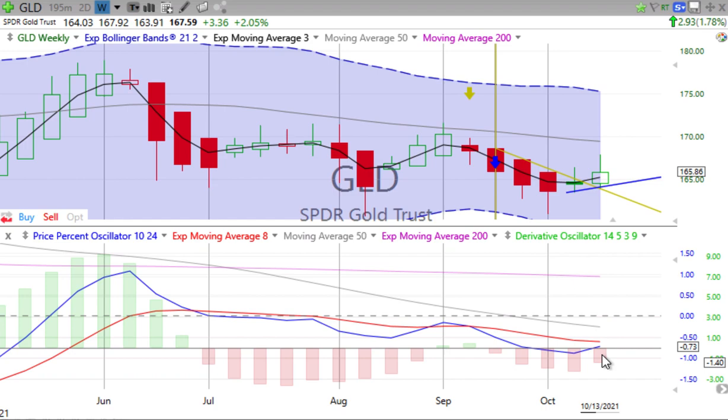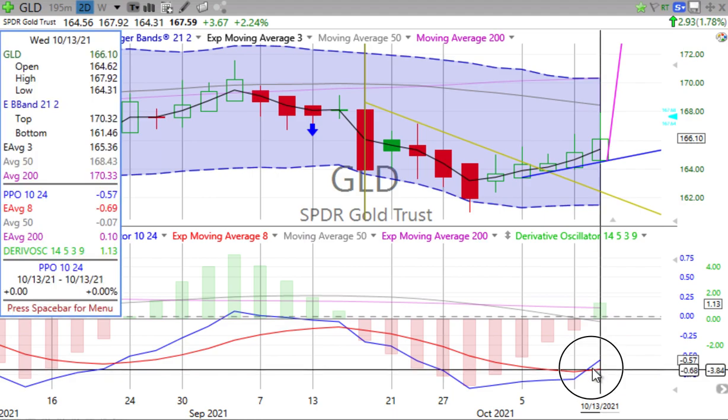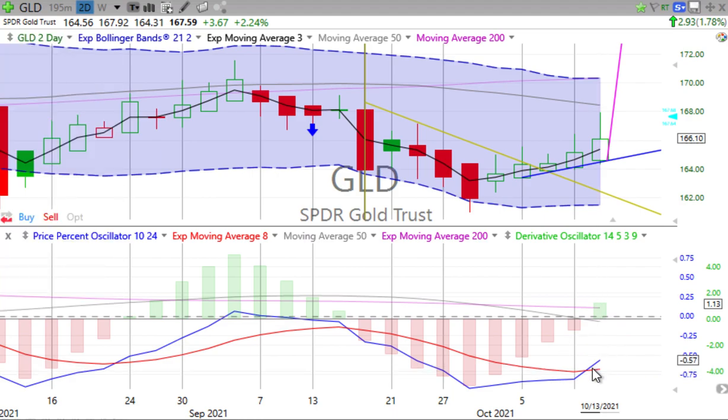Price percent oscillator still negative, losing downward momentum. Like we said, derivative oscillator. I'm sorry, that's the derivative oscillator losing downward momentum. Price percent oscillator is negative, but heading up. What do we see? I mean, we have many days of 2-day Heikin-Ashi candlesticks heading up. And you know, I prematurely drew this line thinking it was Thursday. It is just Wednesday as I do this. Maybe I did that in anticipation. We don't call a candle till it finishes drawing, so we'll see how things happen on Thursday.